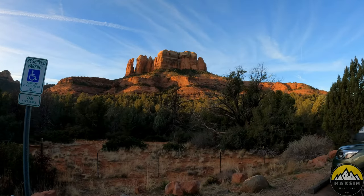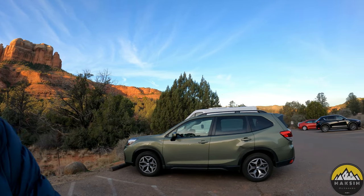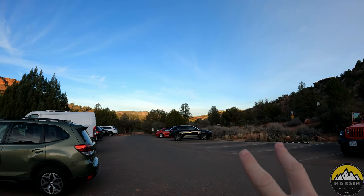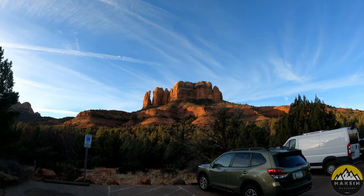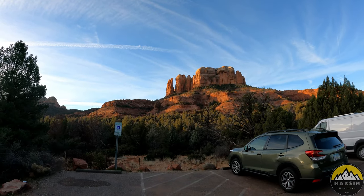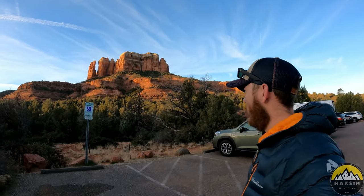All right, guys, day number two here in Sedona. We made it to Cathedral Rock trailhead just off Back O' Beyond Road. A little confusing trying to make it here, but gorgeous morning, January 13th. Got some hot air balloons floating around in the distance there, and a really nice view of Cathedral Rock in the distance. This is gonna be the shortest trail that we do on this trip.